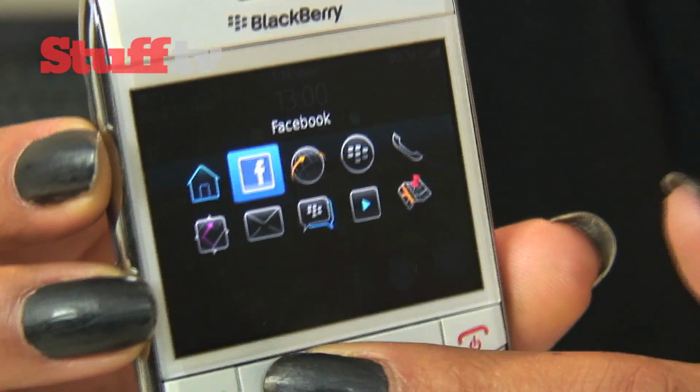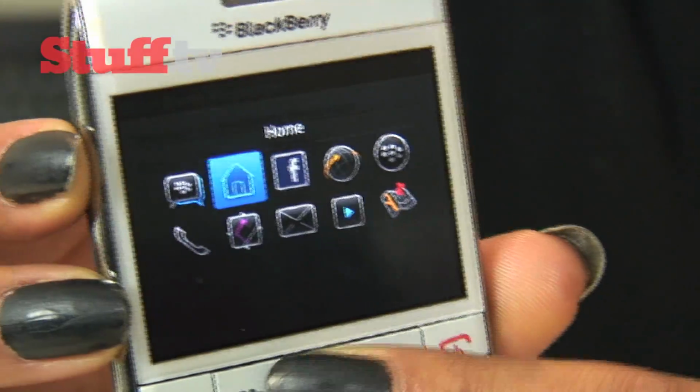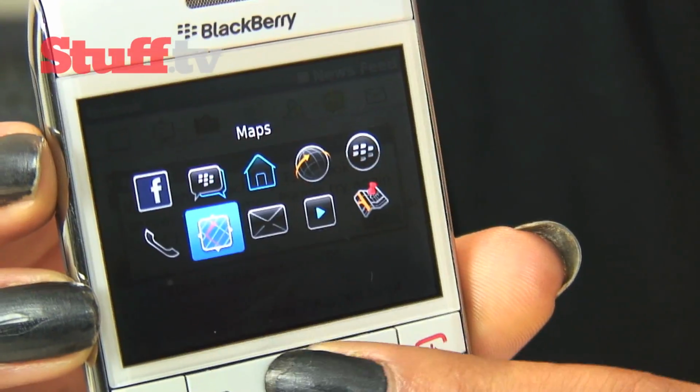Multitasking is achievable by holding the BlackBerry button down to quickly swap between open applications, and even with these multiple open apps, the phone's performance is still fast, smooth and judder-free.